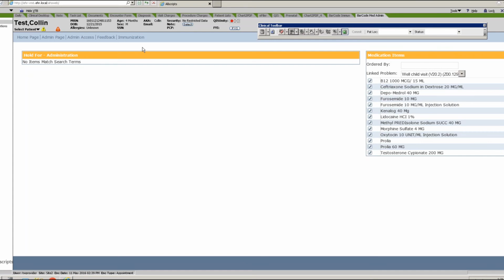Within the med admin side, you're going to see the same functionality that you had before within the ordered by. So if you need to pick a different ordering physician, you by all means can. You're also going to see a new field here that says linked problem. What we've done here is actually pulled in the problem list that that patient currently has as an active problem in TouchWorks. So today, if I were going to use this one, I'm going to say it's a bursitis. I can actually go to my catalog, and you'll just have single doses here versus immunizations where you sell multiple.